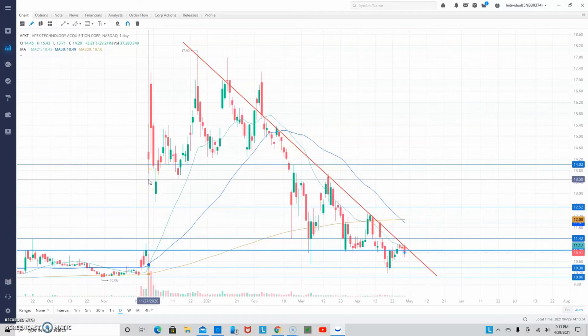Actually, I'm sorry, I was looking at the wrong candle. It actually gapped up to about, it opened that day at $14.46. So you saw this thing go from $11 right here where it closed at $10.99. The next day it opened up at $14.46, which was almost a 30% gain right there in one day. Okay, so you can see how quickly this will move once they do announce the date.